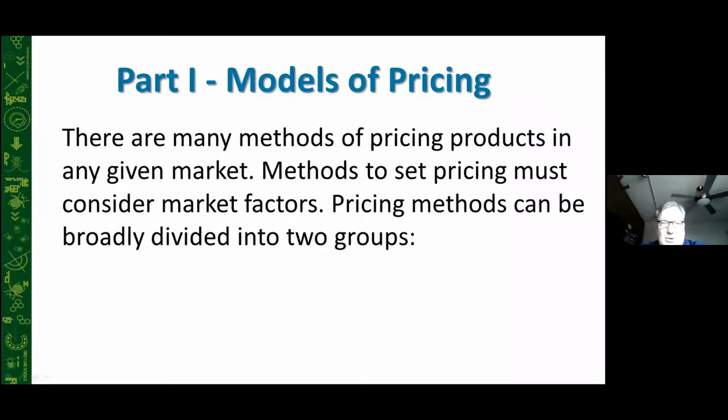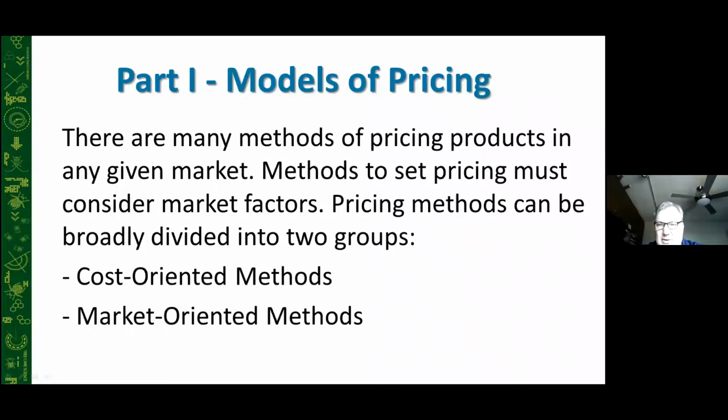There are many methods of pricing products in a given market. Methods to set the pricing take into consideration a lot of different marketing factors, but basically they can be divided up into about 2 groups. The first group is cost-oriented methods, and we'll talk about those, and then market-oriented methods, where the market is driving what you're charging.